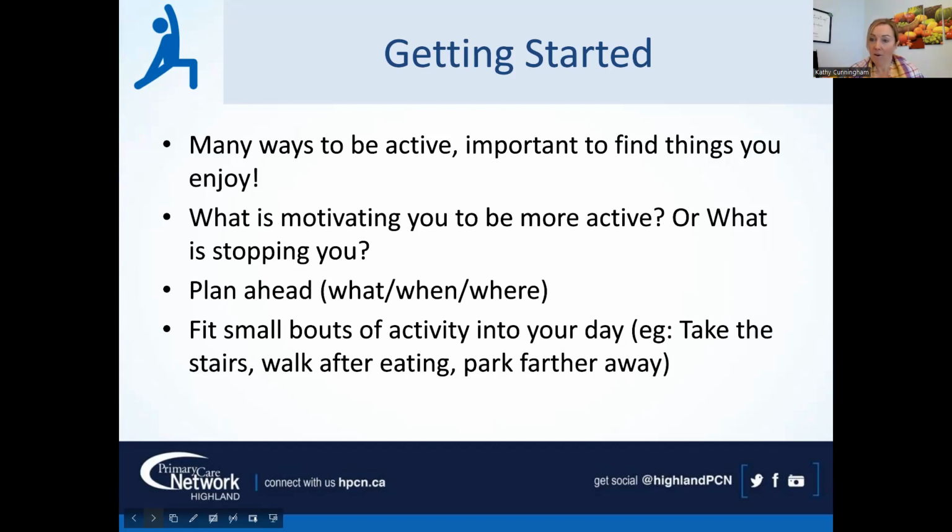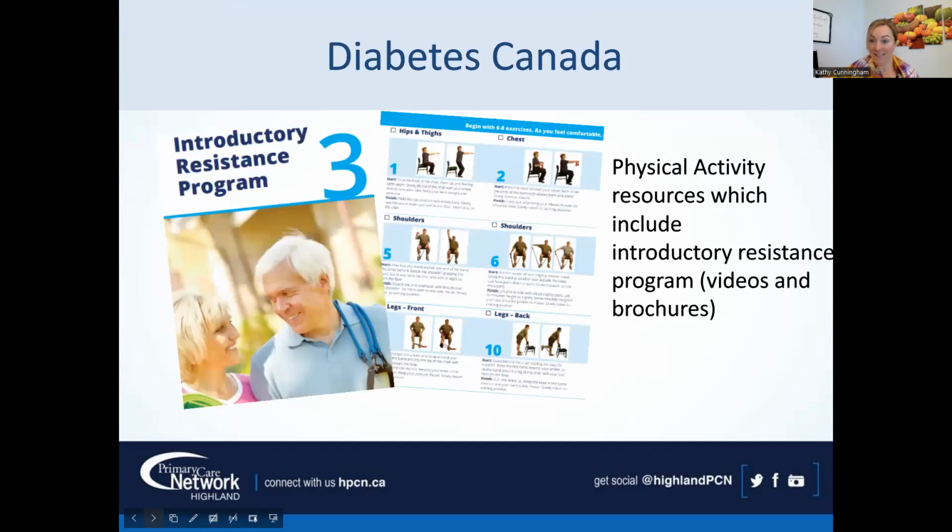So plan ahead. The more structure there is to activity, the better we tend to be at keeping it up. If we have a friend that we're meeting for a walk, we're less likely to talk ourselves out of it. And we're better with things like classes and things that are scheduled. But even if you don't have a friend you're meeting or a class you're going to, if you say Wednesday after dinner for 10 minutes, you're much more likely to stick to it than if you just say, I'm going to walk more. So the more structure you have, the more likely you are to stick with it. And if you can fit it into your day, one way we can do this I'm going to talk about in the next slide.